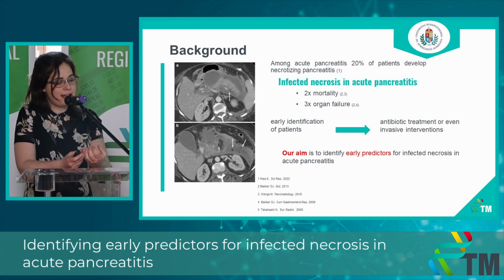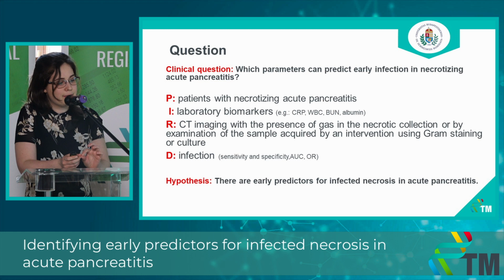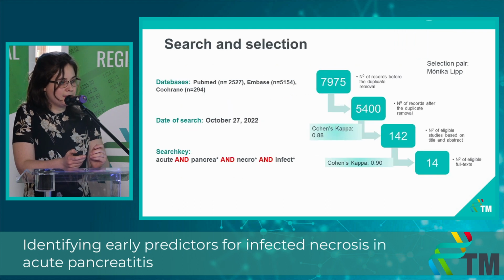Therefore, our aim is to identify early predictors for infected necrosis in acute pancreatitis. Our clinical question is, which parameters can predict early infection in necrotizing acute pancreatitis? Our population was patients with necrotizing acute pancreatitis. For index test, we included any laboratory biomarkers which were compared between the two groups. Our reference test was CT imaging with the presence of gas in the necrotic collection, or examination of the sample acquired by an intervention using gram staining or culture. Our outcome was the infection, and our hypothesis was that there are early predictors for infected necrosis in acute pancreatitis.